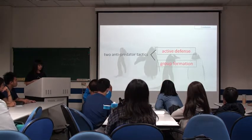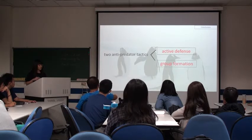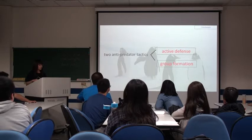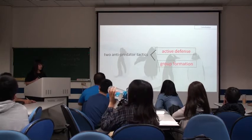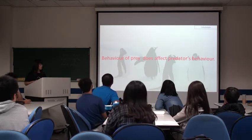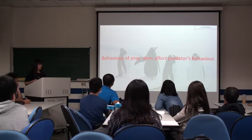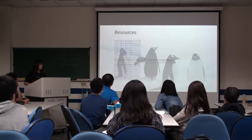These are the lobster krill's two anti-predator tactics. That is, active defense and group formation. And these two tactics definitely change predators' behavior, so that they react to them correspondingly. So we know the behavior of prey does affect predators' behavior, and it must be considered when you are studying the relationship between predator and prey. And this is my resource.